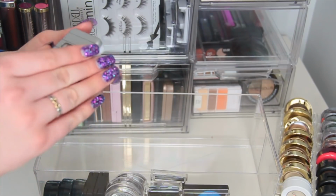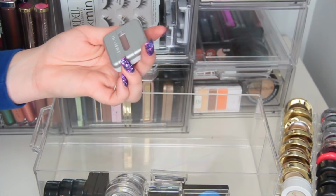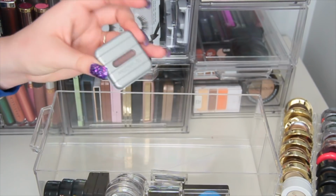The next eyeshadow I have is from Prescriptives, and my mom actually gave me this because it used to be her favorite eyeshadow back in the day, and they don't make this anymore. So I'm actually gonna go ahead and declutter this because it is really old and I won't use it.